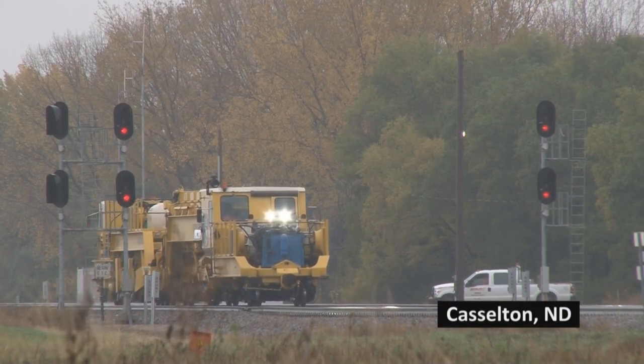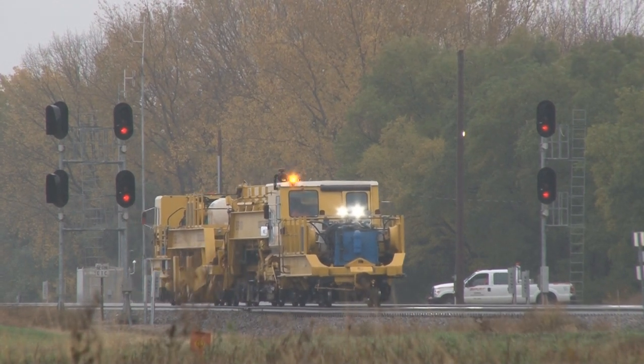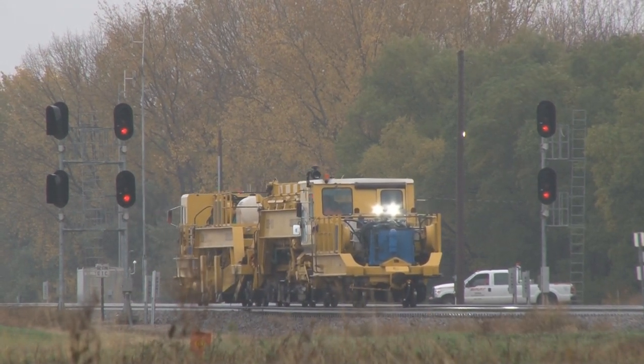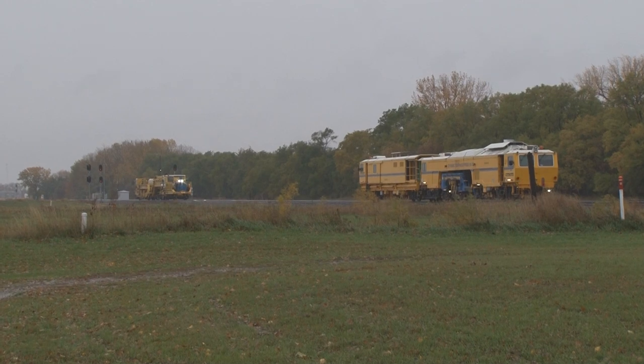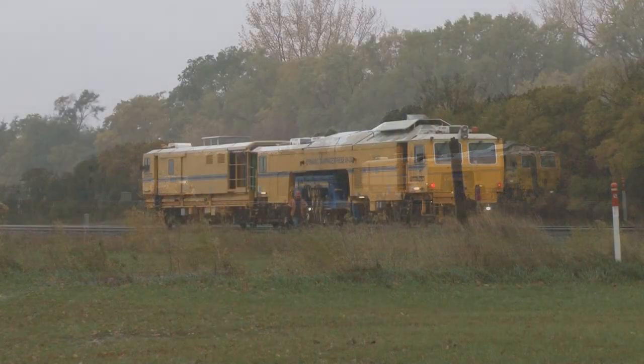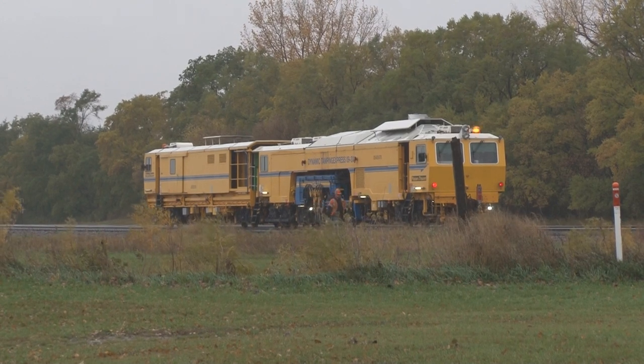We arrived on the west edge of town to find maintenance of way equipment pulling out of the sidings and crossing to take possession of the main on the far side from this position, which would result in single line working and a speed restriction through Casselton. This is a dynamic tamping express machine made by Plasser and Theurer.